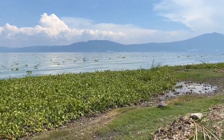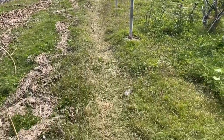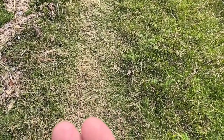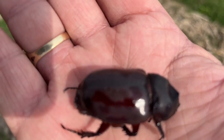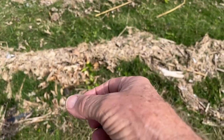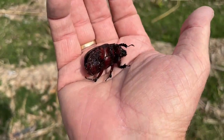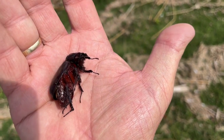Where did that black bird go? He was here. It was a boat-tailed grackle. And he was here on the path, and he was doing something with something, and then he took off and left it there, and I picked it up. It's a beetle. I think I saved the beetle because it's alive. It's not real lively, but it did move.